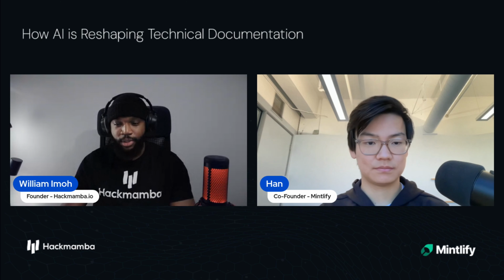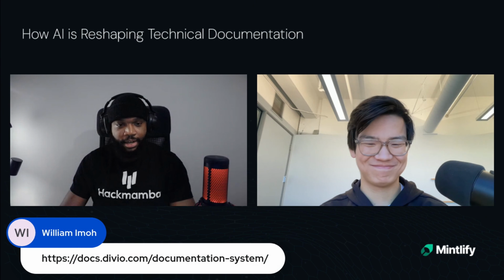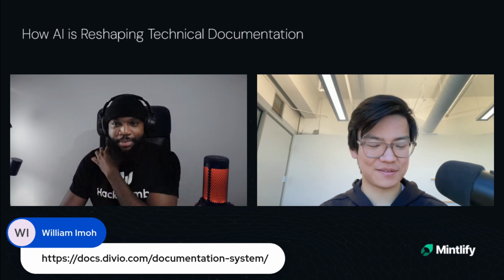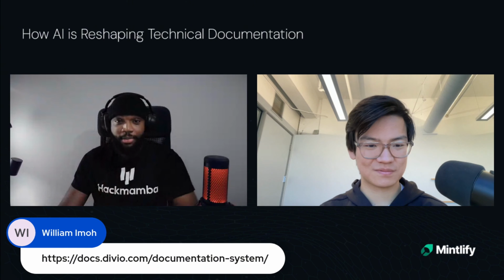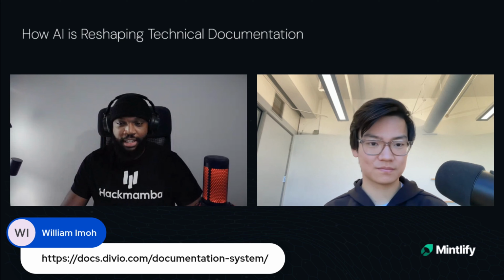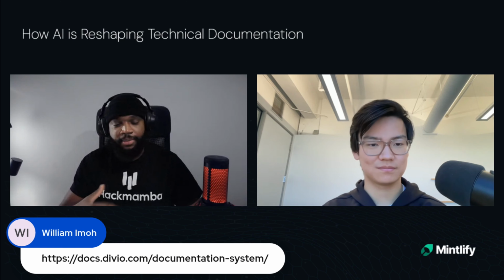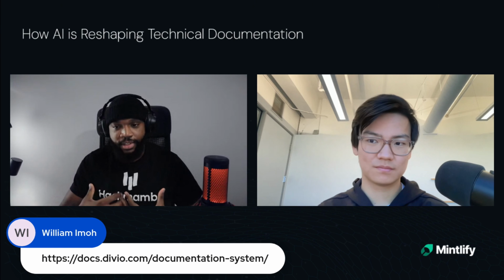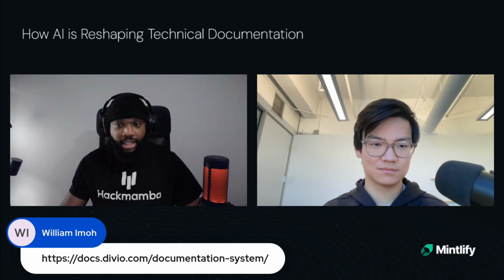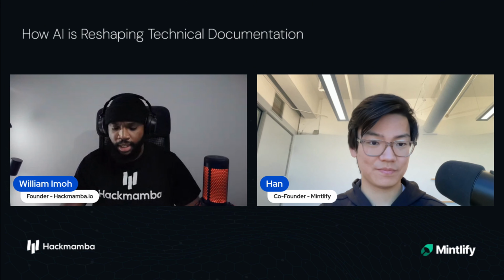There's a pretty handy resource I share with any technical writer that comes on board at Hackmamba. It's this documentation system written by the folks at DVO. It pretty much nailed how you structure documentation. Some folks know this as the Diataxis framework, but it basically teaches you how to structure documents. And when we're in this world where AI can take these instructions and create a document out of it, it becomes really important that you at least know what to tell it to do.